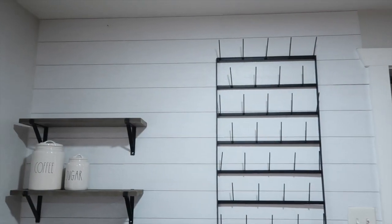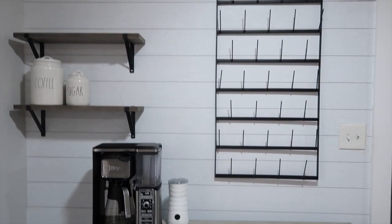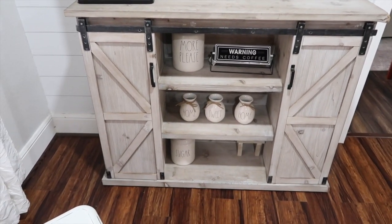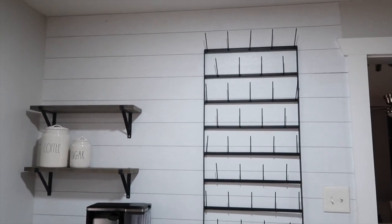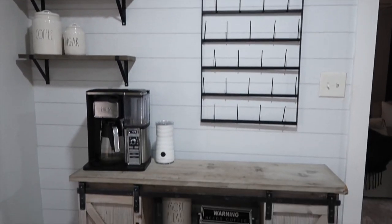So here is my hot cocoa bar, or my coffee station. I already do have a clean slate here. That is pretty much what is staying there. I'm not gonna be moving that around. I'm gonna go ahead and just clean it off and decorate it. So if you would like to see how my Christmas hot cocoa bar 2020 comes out, just keep on watching.